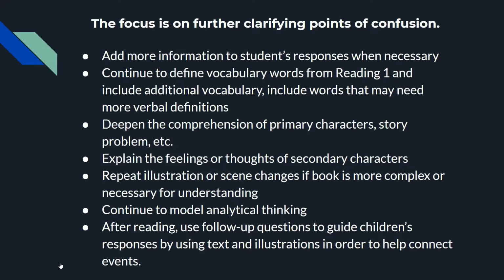And after reading, we use follow-up questions to guide children's responses by using the text and illustrations, as I said, in order to help connect the events in the story. So maybe, for instance, with the word bully, just talk about how that means really mean. And then, as we explained earlier, a lot of these vocabulary words are used throughout the other centers. So after reading the story, one center is talking about toys and making toys and using different materials and textures. So it's pretty basic, just going back through, elaborating more on definitions, explaining thoughts and feelings of characters, and that analytical thinking.